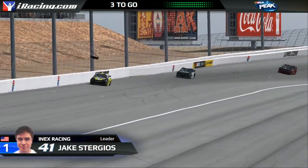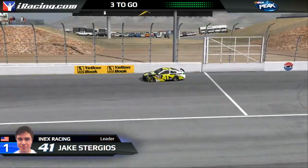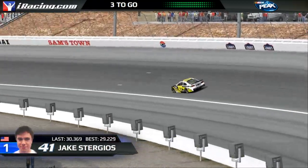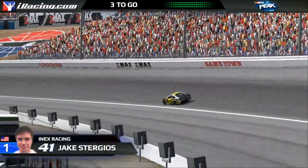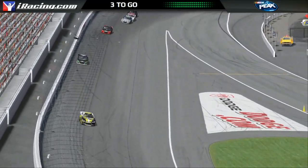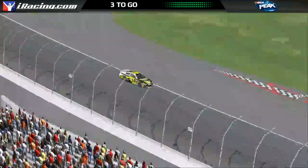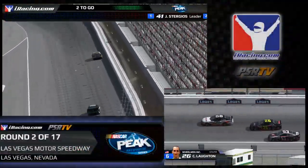Trey Edson is going to come down pit road this time by. Tyler Hudson snuck into your top 5. Kenny Humpy's now in the top 10. Byron Daly's now in the top 10. 3 to go, and now the big question is, the $64,000 question is, whatever you want to call it, the question is, Jake Sturgis, can he make it work for the rest of this race?